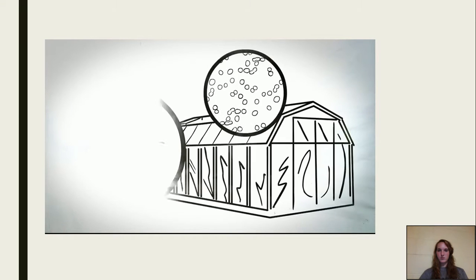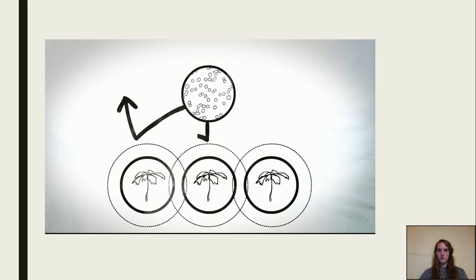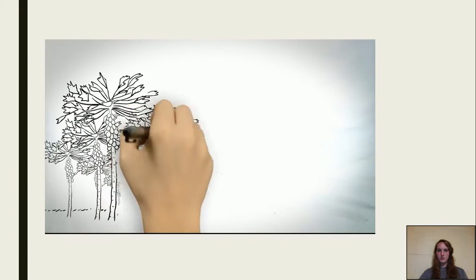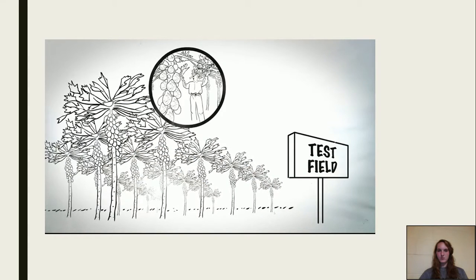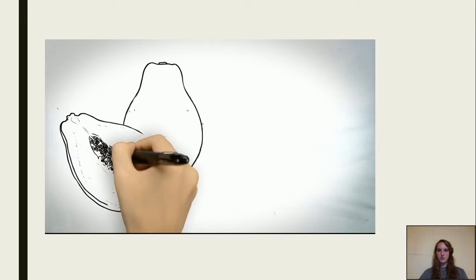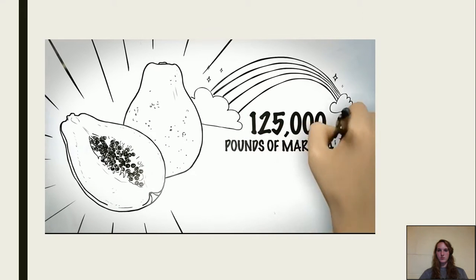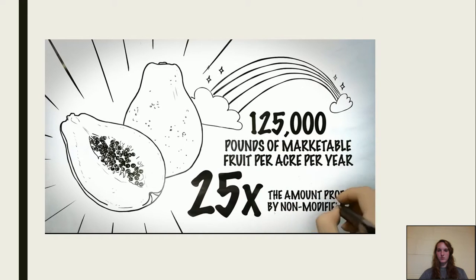The final step was to plant the seeds and carefully test the resulting plants. One line of plants demonstrated consistent resistance to the virus. After several years of testing, it was determined that this line performed well on the farms, was safe for people to eat, and was of commercial quality. Success was achieved. One variety of transgenic papaya, the Rainbow, yielded about 125,000 pounds of marketable fruit per acre per year, 25 times the amount of fruit produced per acre by a non-GM variety infected by PRSV.